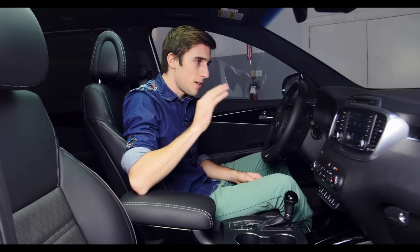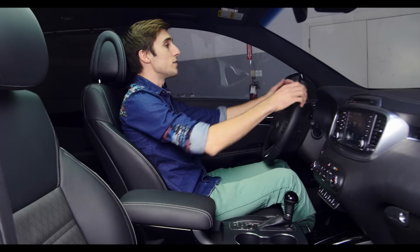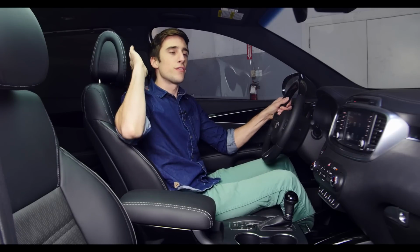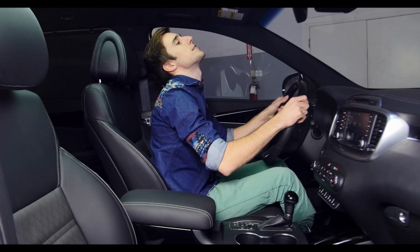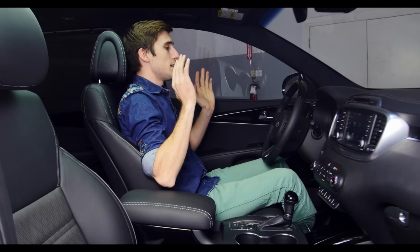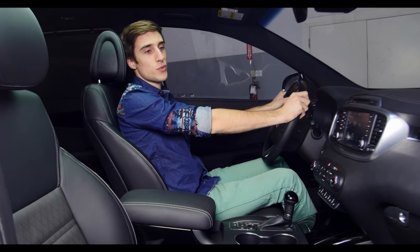I'm gonna go out on a limb and say these are the single best headrests I've ever seen in any vehicle. They're so comfortable. Most headrests, they're flush with the seat back, so then when you put your head back, your head has to be like this. But I'm sitting perfectly straight, my head's resting against the headrest. This is quite possibly one of the most comfortable vehicles I've ever driven.